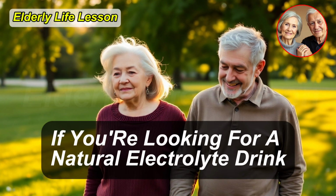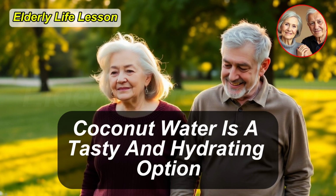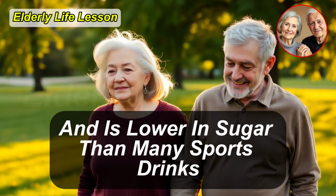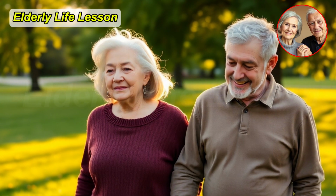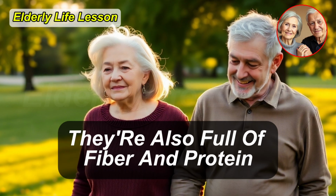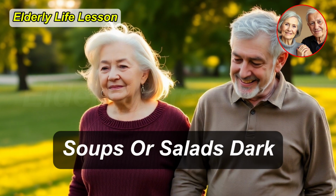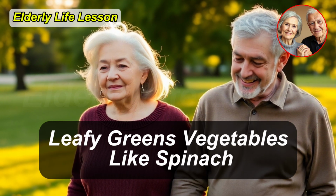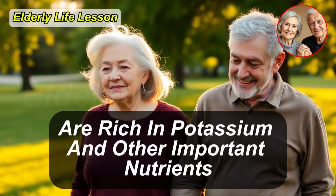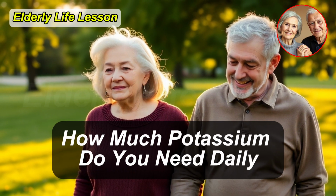Coconut water. If you're looking for a natural electrolyte drink, coconut water is a tasty and hydrating option. It contains high levels of potassium and is lower in sugar than many sports drinks. Beans. All types of beans, black beans, kidney beans, lentils, are excellent sources of potassium. They're also full of fiber and protein, making them a great addition to stews, soups, or salads. Dark leafy greens. Vegetables like spinach, Swiss chard, and collard greens are rich in potassium and other important nutrients like magnesium and vitamin K.